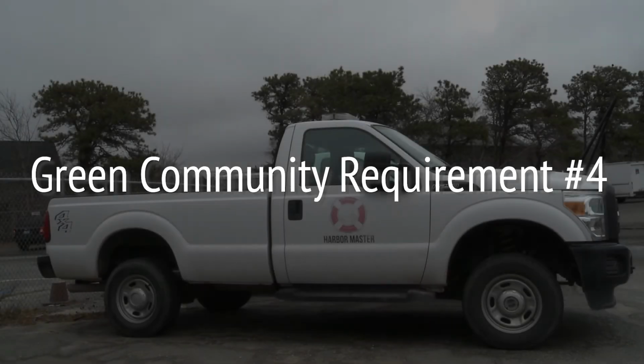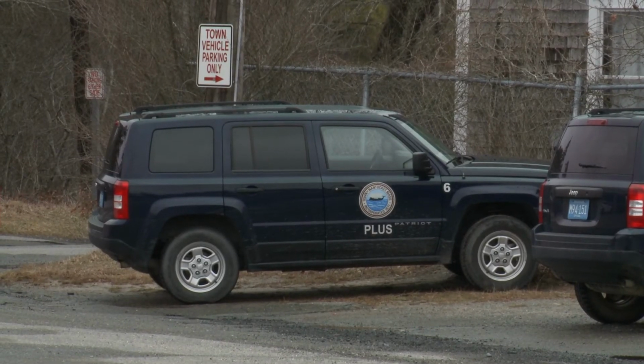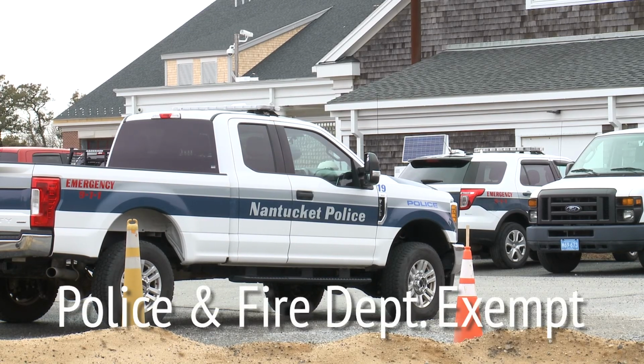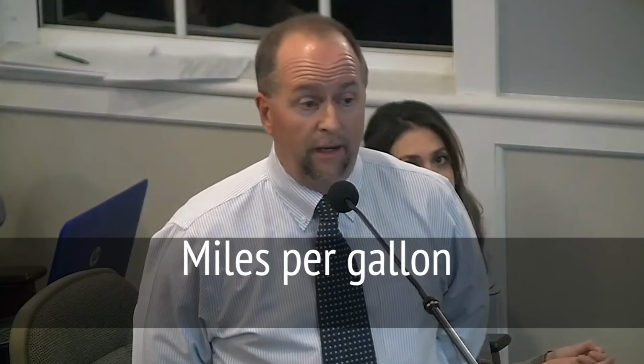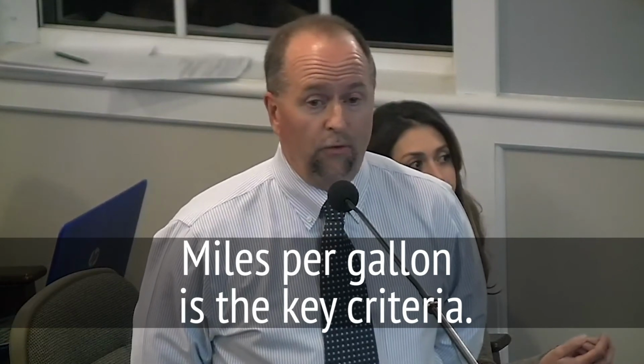The fourth requirement, fuel-efficient vehicle purchase policy. These vehicles that would be subject to the policy are really administrative in nature. All heavy-duty vehicles are exempt, and that's an 8,500-pound gross vehicle weight. There is no mandate in that requirement for either hybrids or electric vehicles, just so you know.